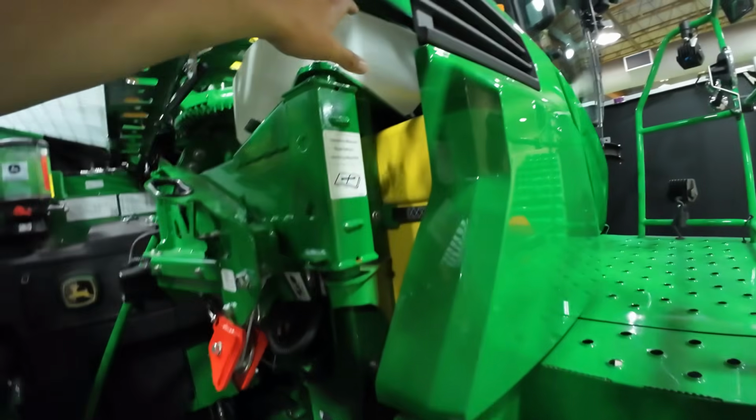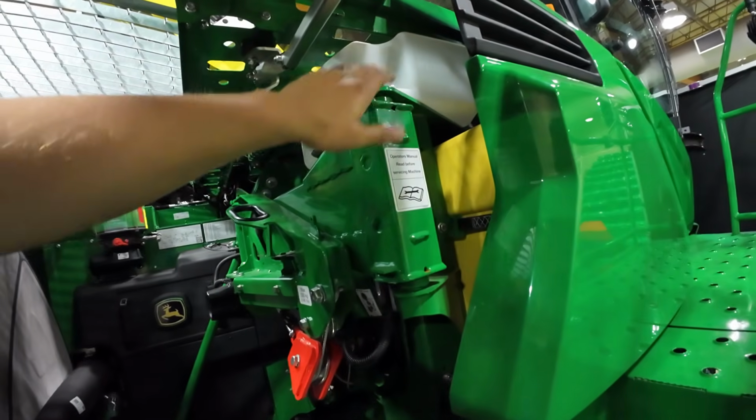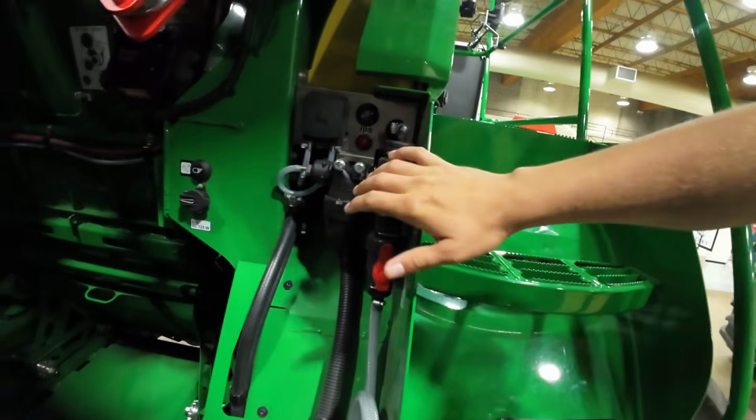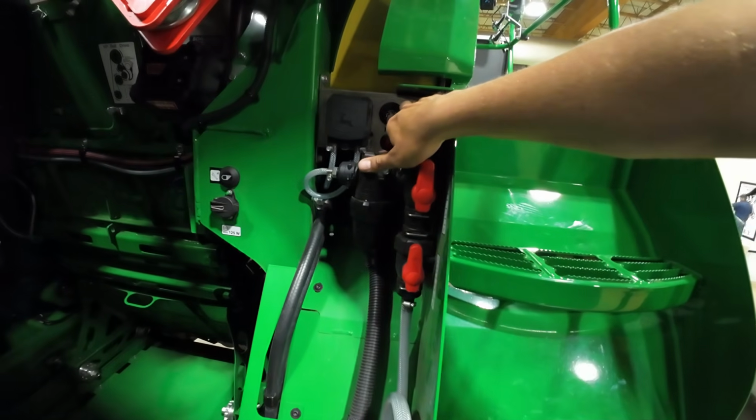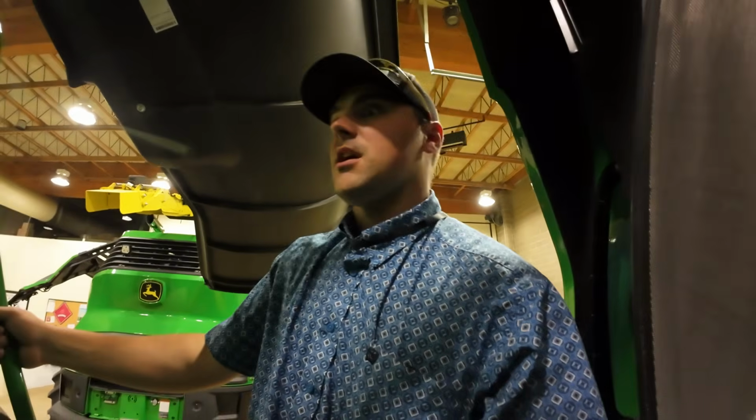It does have a clean water tank now as well, so you can rinse out these systems at the end of the day if you've got a plug situation, something like that. The dosing system is here, and now we can actually prime the system from here by just pushing a button. It'll start that pump and run it without having to go up into the cab and do that.